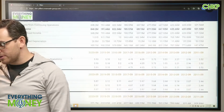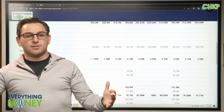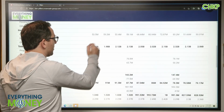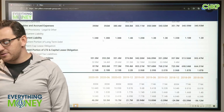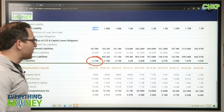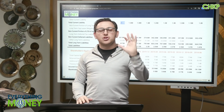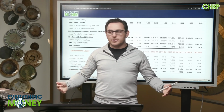Pillar number 6 is current assets over current liabilities, Paul. So we go to the balance sheet, and the current assets is the cash on hand versus the current liabilities, which are the debts due pretty much immediately. They have $1.96 billion in cash on hand, almost $2 billion, and total current liabilities of $1.34 billion. Check mark. Nice. The other thing I want to show, though, is they have only $2.2 billion in total liabilities. So they have almost enough money to pay off all their debts for the entire company. Not enough, but it's really difficult when you have that much cash on hand that you'd go under. That's what we like.